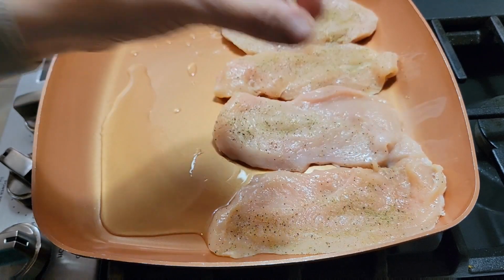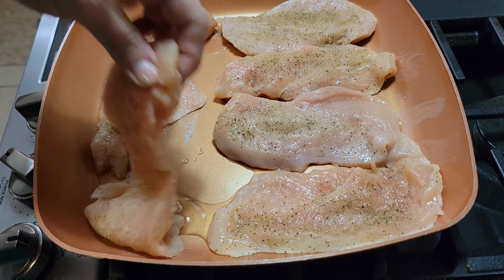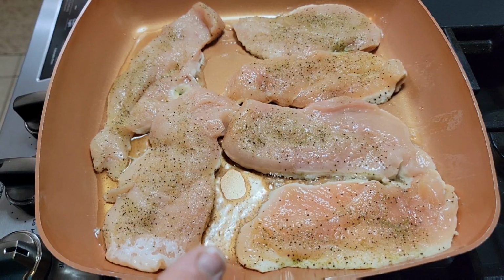So I just seasoned both sides of my chicken breast right here, and I'm going to go ahead and cook those up until they're browned on both sides, and then we're going to take them out, and that's when we'll start that sauce.